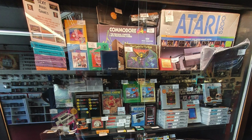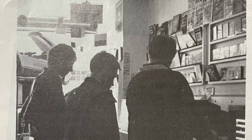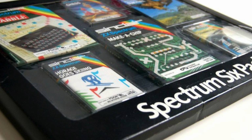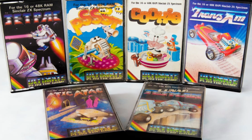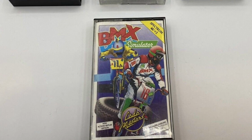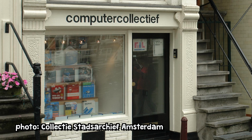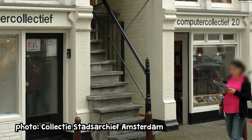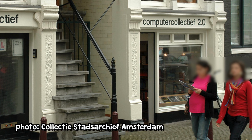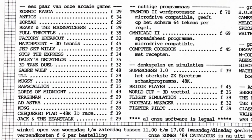The Spectrum sections in shops were never as big as the Commodore ones. If a shop sold Spectrum software, they would almost never have stacks of them in stock. Except if you visited really specialized computer shops, of which there weren't many around. I was lucky enough to live near Amsterdam, where there was a huge computer shop called Computer Collectief. They always had tons of the latest games. But this was an exception. Most shops would only have some titles, but it was hard to find the actual titles you wanted.